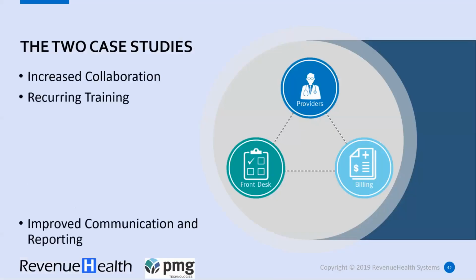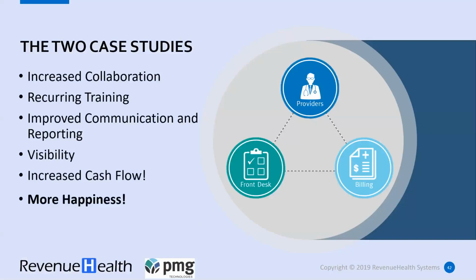So what we saw from the two case studies, in both cases, what they're reporting to us that happened inside the practice, inside the revenue cycle operation, was increased collaboration, training, communication, visibility, cash flow, and happiness, which is good.